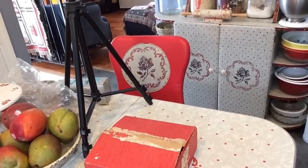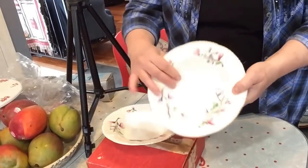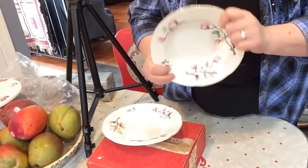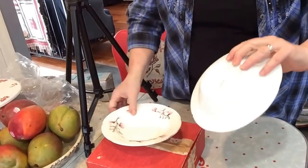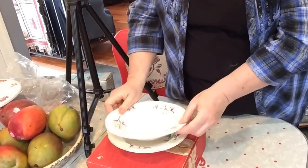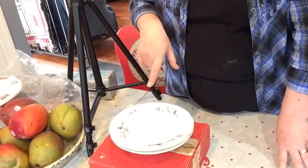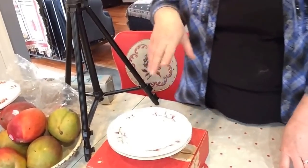Okay, and what else I have are these dishes. Now, I have these Homer Laughlin dogwood dishes, a set of them, and I was a little short on bowls, and here were two bowls from my set, and they were 50 cents each. Can't argue with that. So I think I did really well finding a few things here and there that I could use in my house.